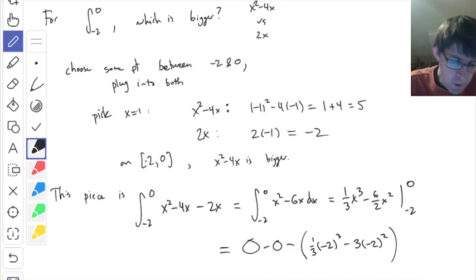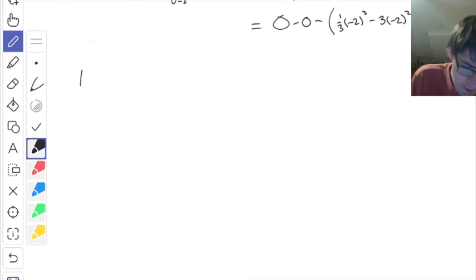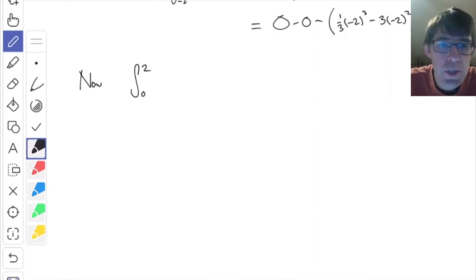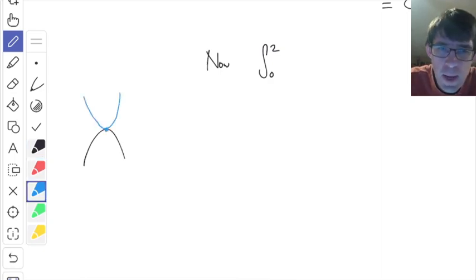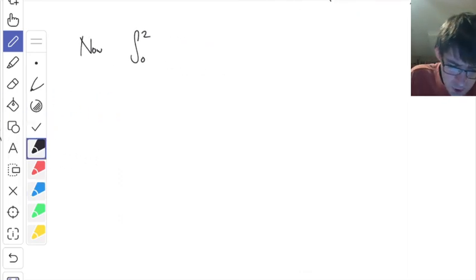Okay, so all of that was the first part, the integral from -2 to 0. Let's also check. So now I want to do the integral 0 to 2. All right. We again need to determine which function is bigger. Now, usually when two functions have an intersection, the one which was bigger on the left side becomes smaller, and the one which is smaller becomes bigger. Although that's not always going to happen. It is possible to have two curves that intersect, but they don't cross each other really. They could have some intersection like that, where they meet, but they don't actually cross over. And so it is necessary to check both times which is bigger.